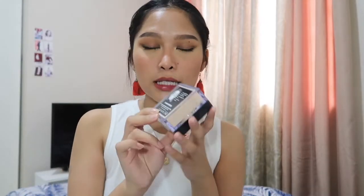Magiging airbrush yung under eyes nyo. This is what I'm using right now. So, this shade is Banana Bread. I bought this one at Sephora Philippines, yung online.